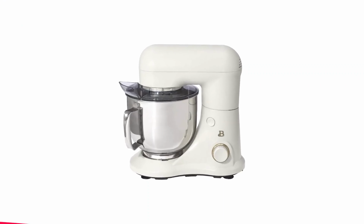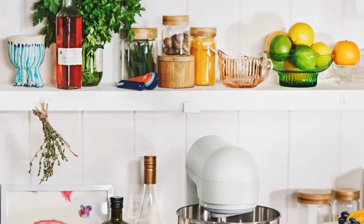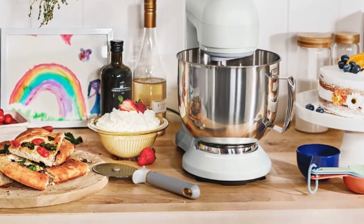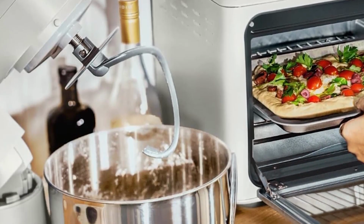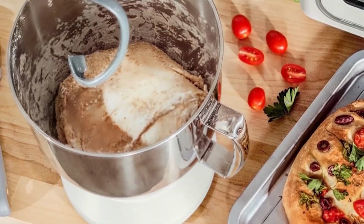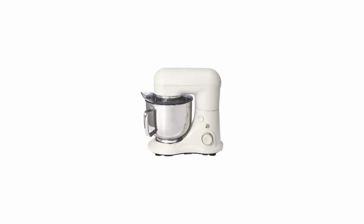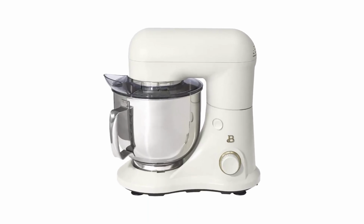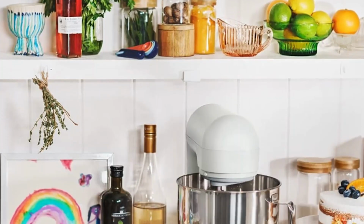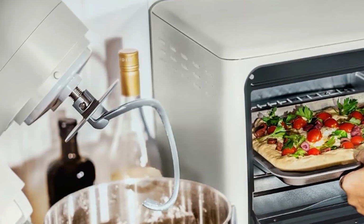Number 7 in my list is the Beautiful by Barrymore Stand Mixer. In 2023, our previous budget recommendation, the Amazon Basics Multi-Speed Stand Mixer, was discontinued, so we set out to find a comparable replacement. In doing so, we found something even better. And we're as surprised as you are. Because as much as we love Barrymore, we never expect much from low-priced celebrity kitchen gear lines, and we expect even less if the celebrity isn't a celebrity chef.